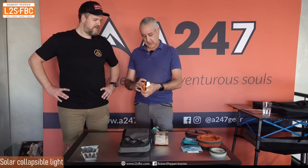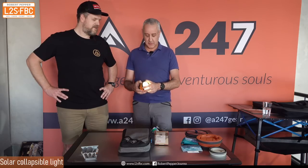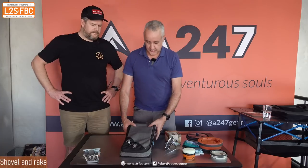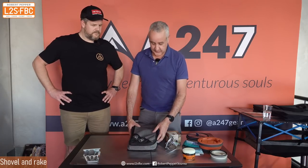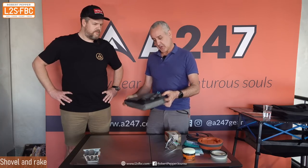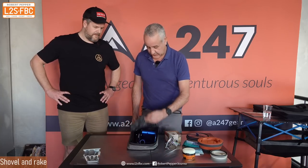Okay, I quite like this. It's not the smallest lamp on the market, but it's actually multifunctional, and I like the fact it goes up and down. Yep. All right, now this is actually a shovel, and it's small and light, which is close to my heart. So let's have a look inside of that.